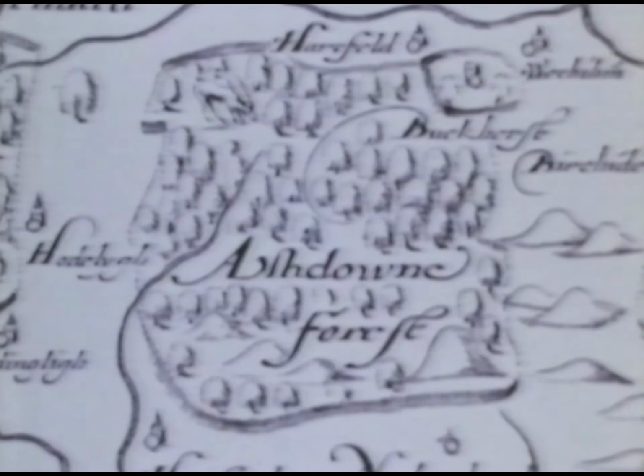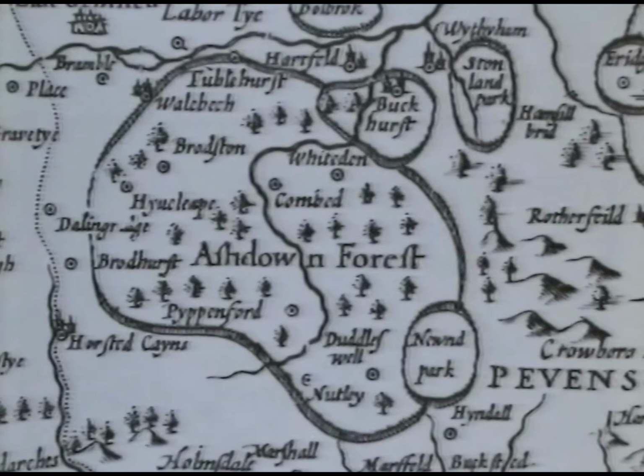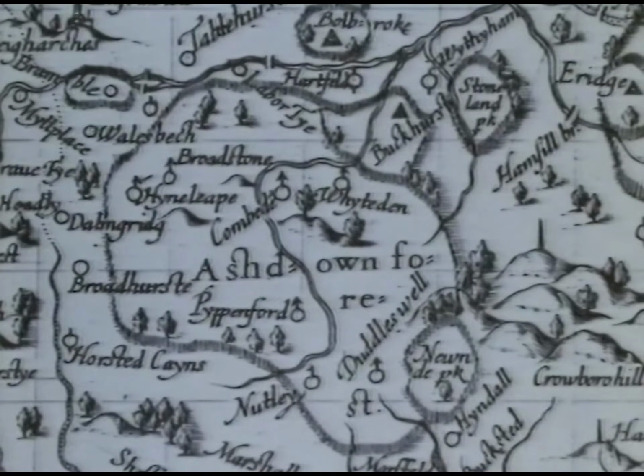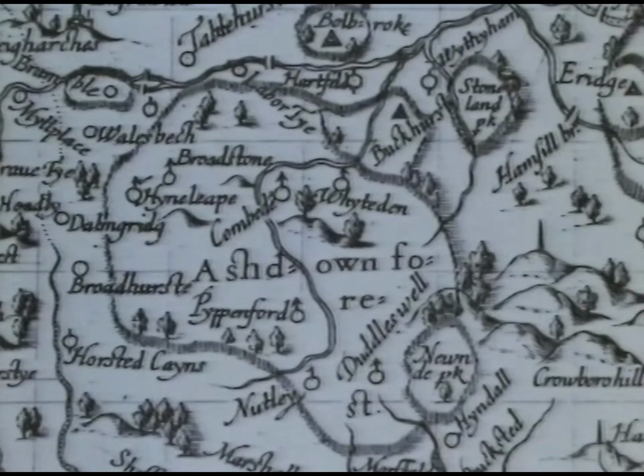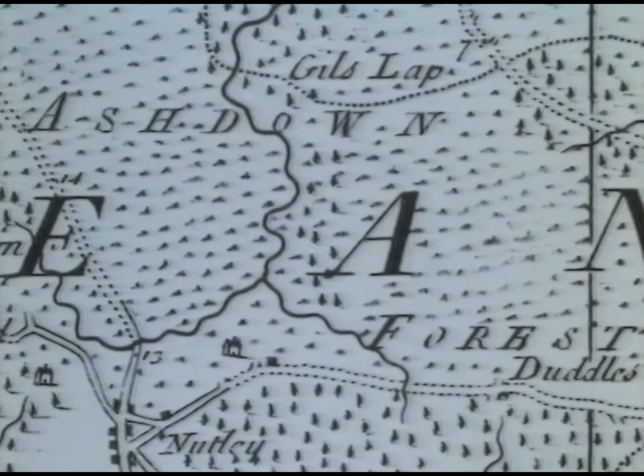Now, the interesting thing about these maps is that you're starting from absolutely de novo. So you have a problem, first of all, of how to describe on a piece of paper a thing like a wood. And you'll see that as mapping changes, you've got the development of the notation of maps.